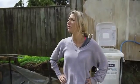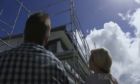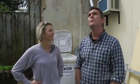But it seems their competitive edge may be short-lived. Gazing towards the heavens. So what's going on up there? We're getting solar paneling put up. But you guys didn't win the prize. No. We've put 2 kilowatts on the roof. It'll probably run 70–80% of our power bill because we do have gas heating as well.